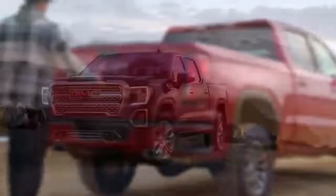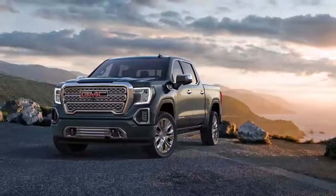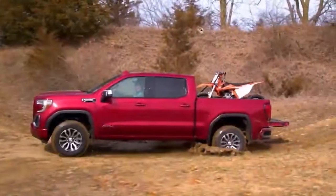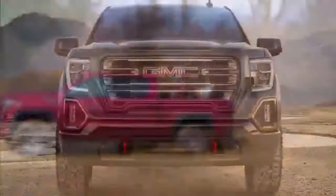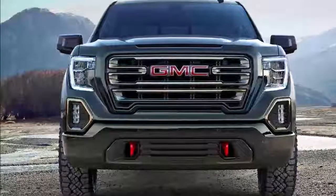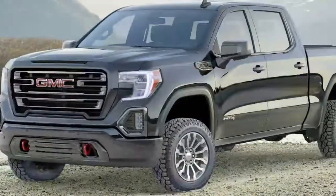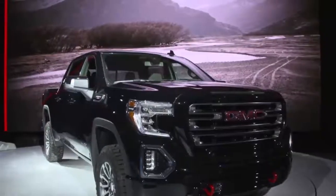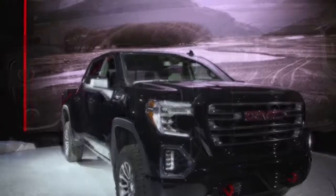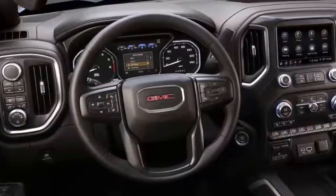Aesthetically, the Sierra AT4 shines with dark accents inside and out, though contrast stitching inside and red tow hooks help brighten things up. From a functionality standpoint, the Sierra AT4 comes with GMC's Multi-Pro tailgate, which works a little something like this. You can flip it down, then flip down this other section, and then if you push this red button right here, look, it's a step, and you can just climb right on in. Oh, and if you put it up in this position, you can more easily grab your stuff in there. It's a pretty neat tailgate.